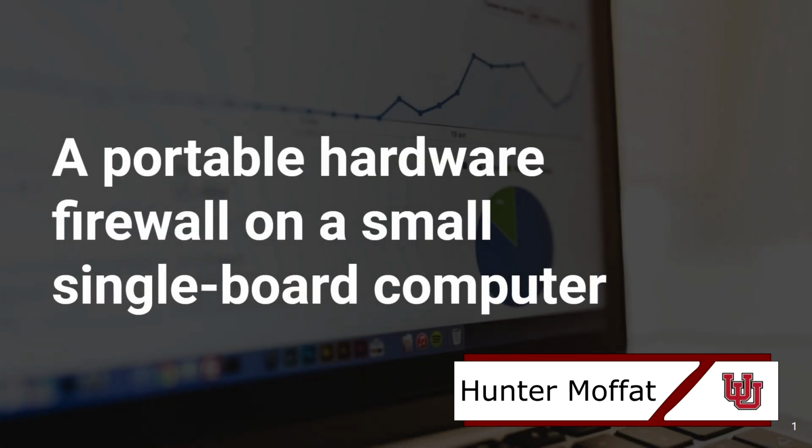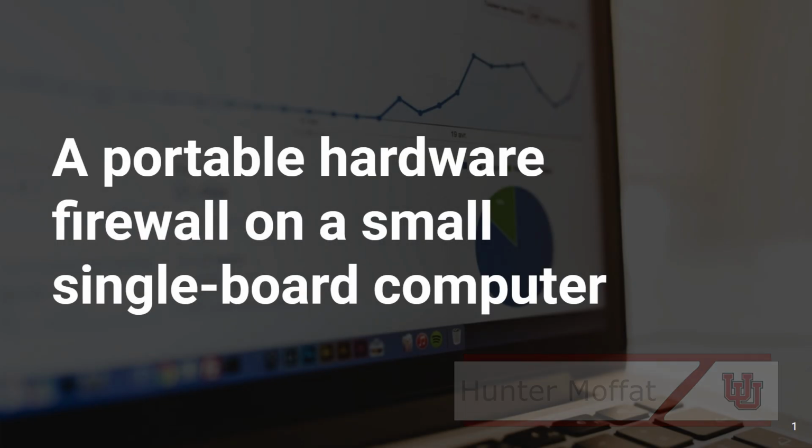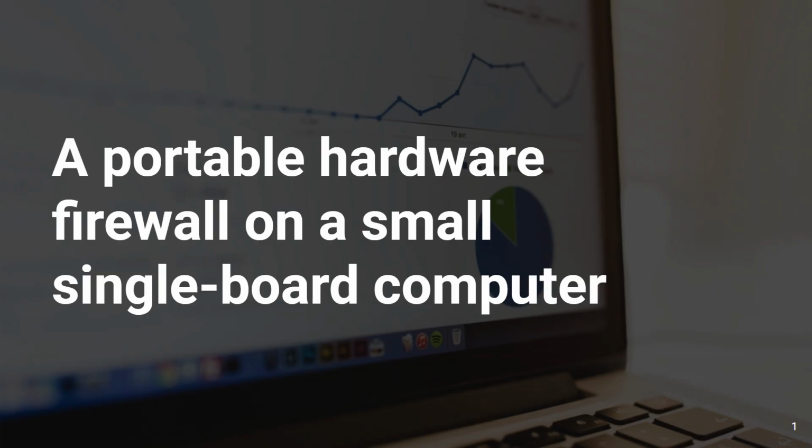Hello, everybody. My name is Hunter, and I'm going to be giving you guys a brief overview of our project, the NanoFirewall. So, what is the NanoFirewall, you may be asking? It's a portable hardware firewall on a small single board computer.